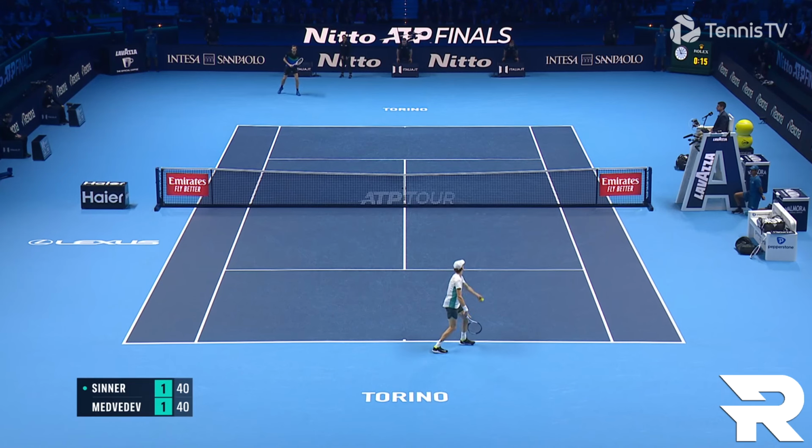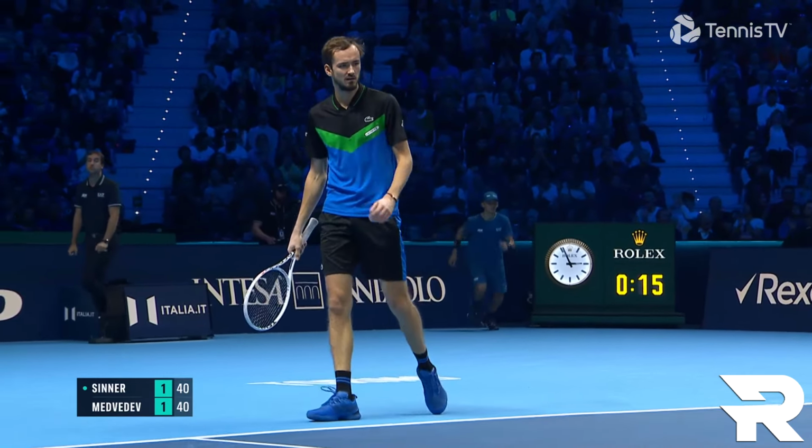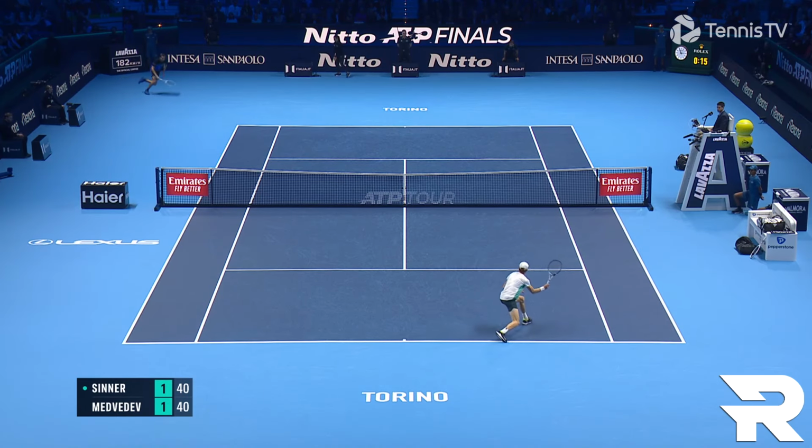It's worked well, isn't it, tonight? Beautiful. There's the drop shot. Sensible option, when you look at where Medvedev made contact with that return of serve.